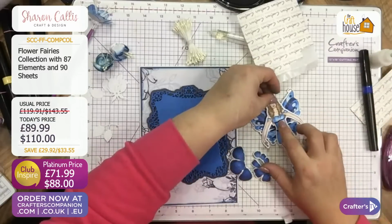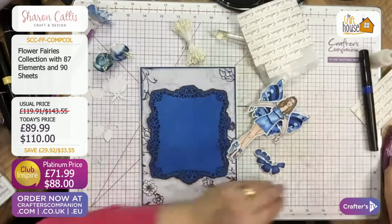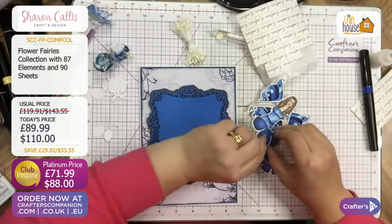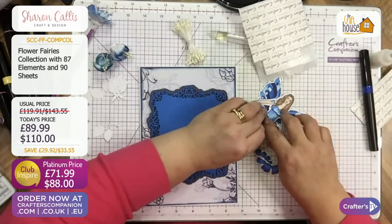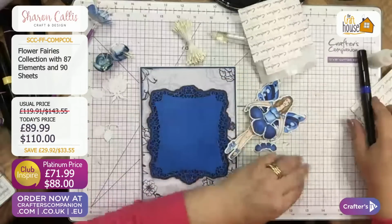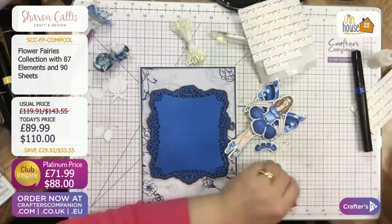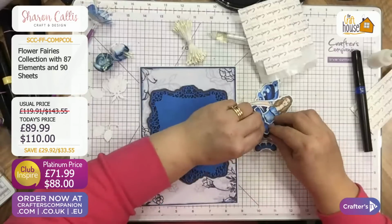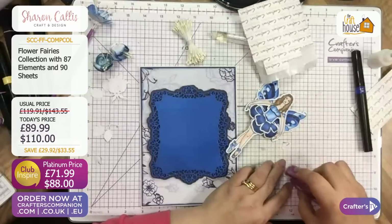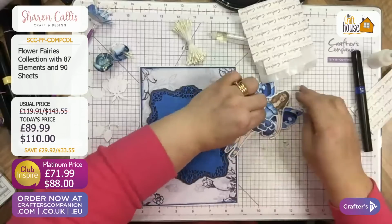So I'll line her up. I think I'll put them there. And then we put her skirt on. So again, for speed, I'll use the tape pen. So I'll put that under the waistband. And I've shaped these petals as well earlier with the stamping pad. And then put another one there. And then we put the top one on. Now, if you have time, you could actually put foam pads behind these just to give them a bit more.